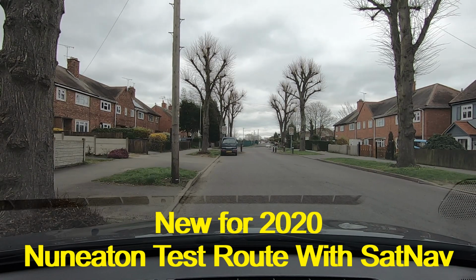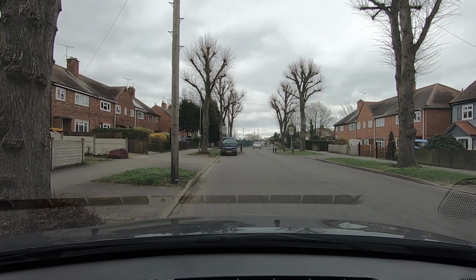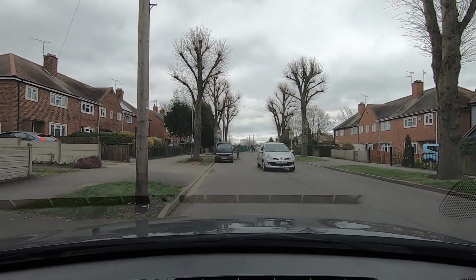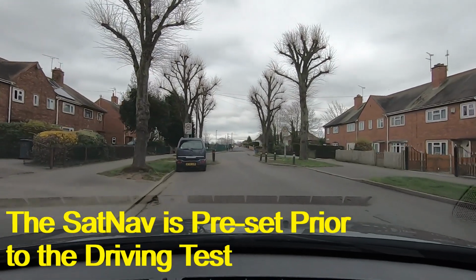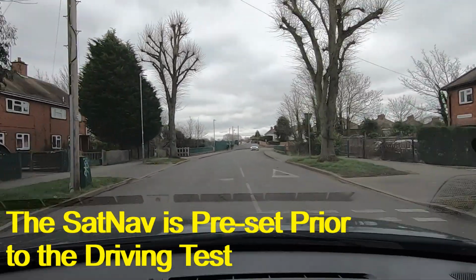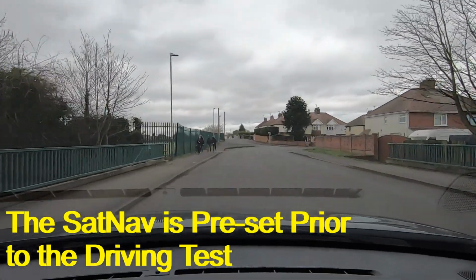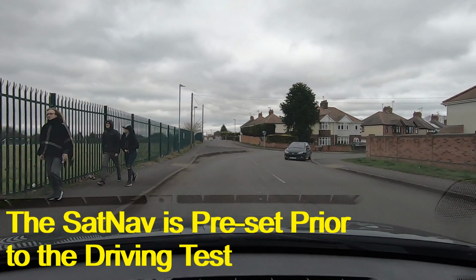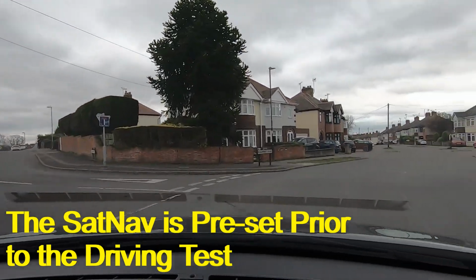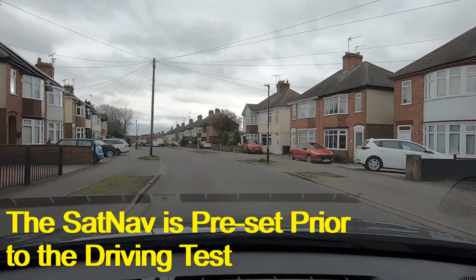Okay, so we're going to set off from here. We're on Vemons Road, and the SatNav then is going to guide us around the route. And if I've set it up properly, then it'll work. If I've not set it up properly, then it's not going to work, so we'll have to see here. It looks like it's working so far though.